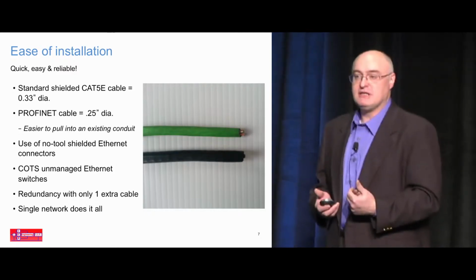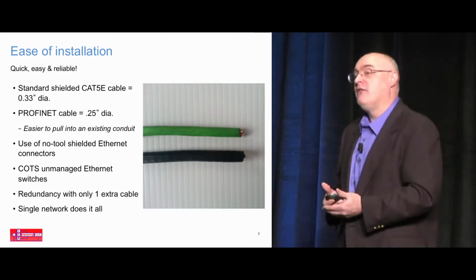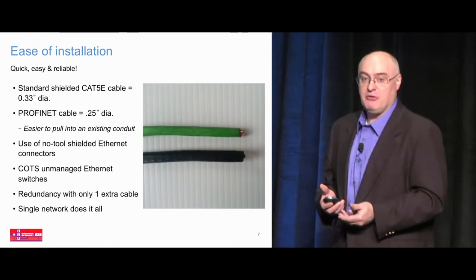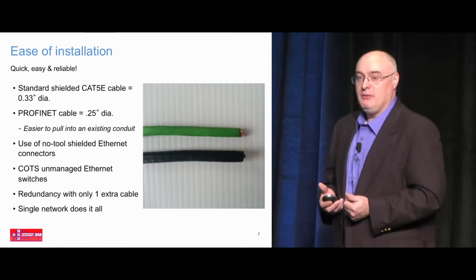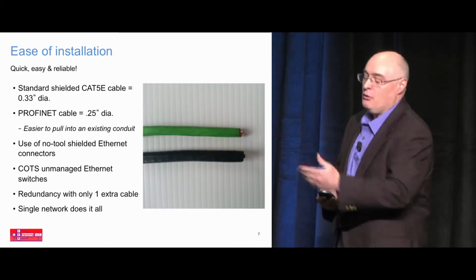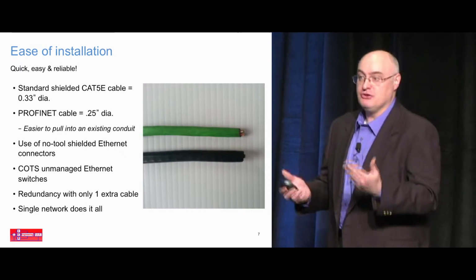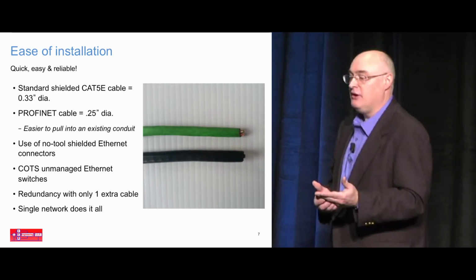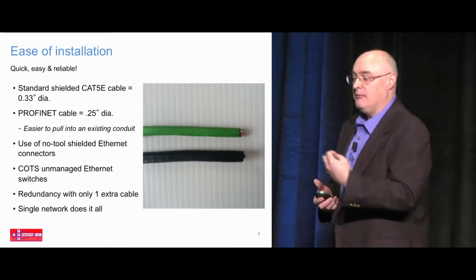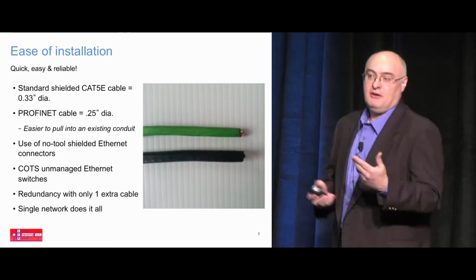So it's important for us to be able to put something in easily, and quite often we're reusing the same electrical conduits and the same cable runs. So we wanted to be able to find something that would go into the existing conduits easier. We were using the black Ethernet cable below, which is your standard Cat5e Ethernet cable. But the PROFINET cable with the same shielding and gigabit performance is actually a smaller cable.